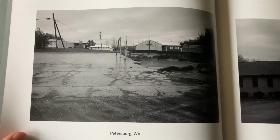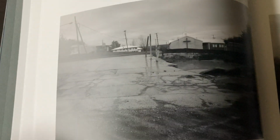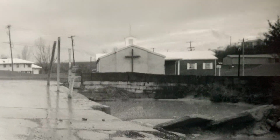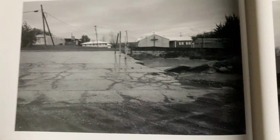Here we have another scene in Petersburg, pulled off into this kind of industrial space. There's a lot of stacked coal, and the road's all jacked up. This is like this kind of muddy pit here. You can see the church and the cross in the distance is what I was kind of focusing on.